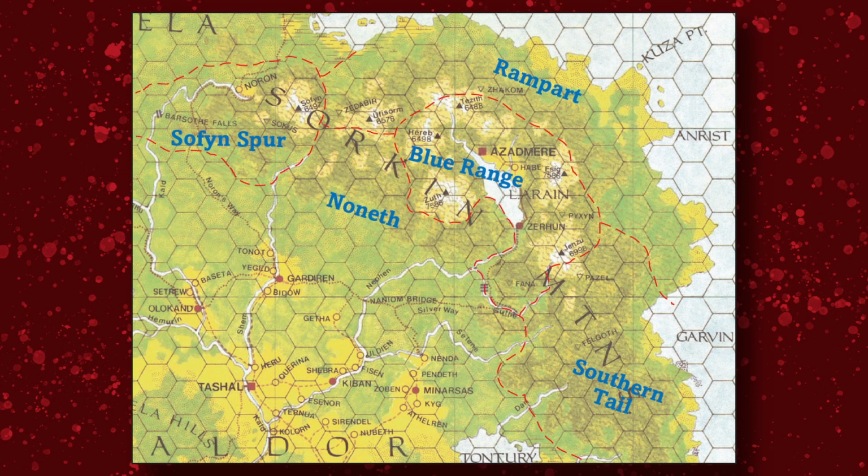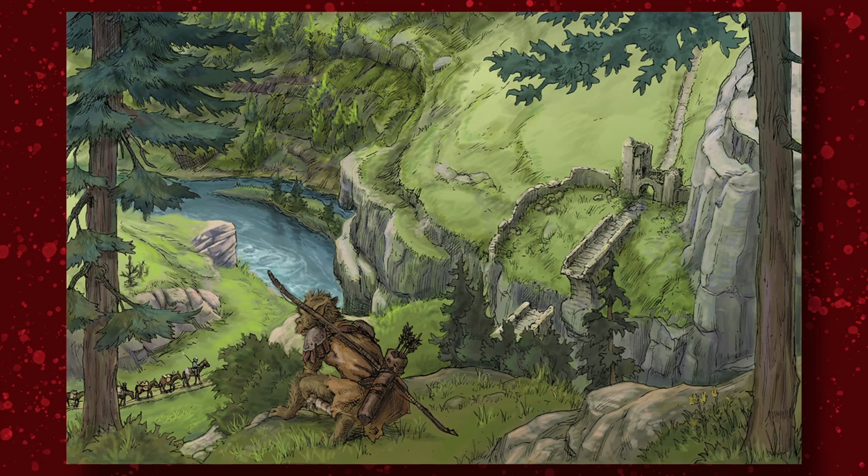There's an entire section in the book on the mountain range where the kingdom is located, called the Sorkins. The long trade route, known as the Silver Way, is a fully fleshed out location of its own. The Silver Way is also the only road into the Kingdom of Azadmere and the major means of trade in precious metals and iron on Harn.